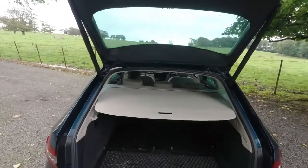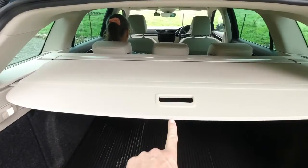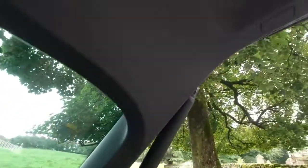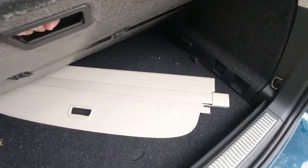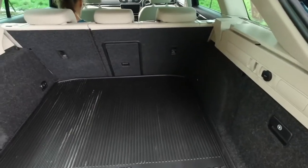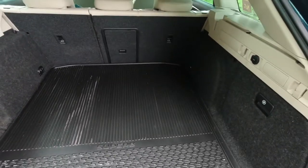Very nice. It's really nicely finished inside as well. You get this easy to remove, easy to move parcel shelf thing, or tonneau cover. You get hooks here to put your bags on. But as you can see, it's really nicely finished, and there's not a sharp edge in sight anywhere on the car. There are a lot of really nice features, and one of the ones I really like is the false boot floor here, where you can actually put the tonneau cover out of sight, out of mind when you're taking things like dogs or whatever in the back. There are so many cars nowadays that have a nice tonneau cover, but actually there is nowhere to put it at all when it's not in use.